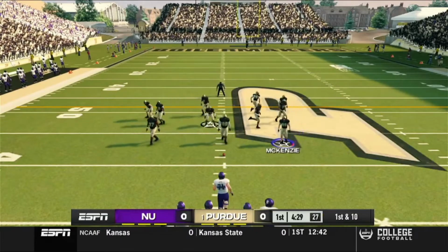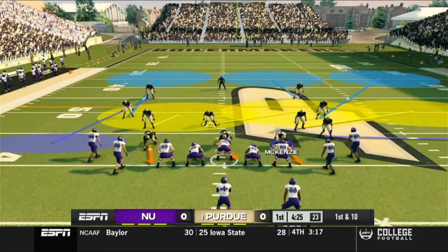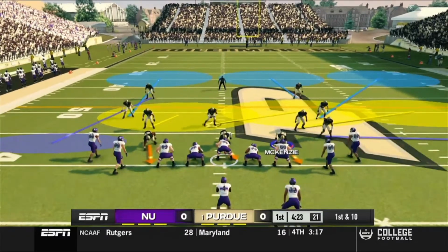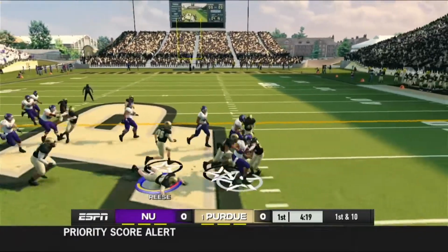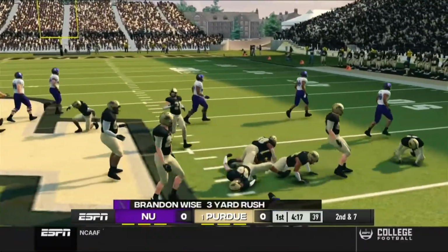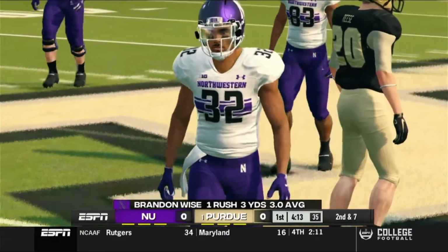From their own 41-yard line. First down. Gets to about the 44-yard line. He picked up around 3 yards on the draw play. Better make it second and seven.